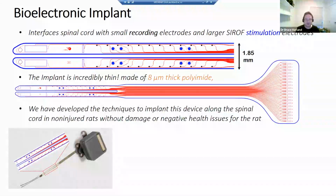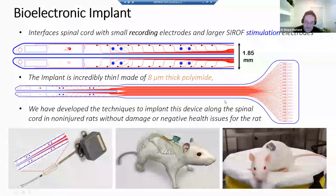The implant is incredibly thin. It's made of a very thin polyamide plastic, only 8 millimeters thick. And this allows it to conform to the surface of the spinal cord, and it doesn't take too much space in that subdural area where the cerebral spinal fluid is. And there's a couple of diagrams here to show what this thing looks like when it's deployed on an animal, a rat, and the size of the thing.